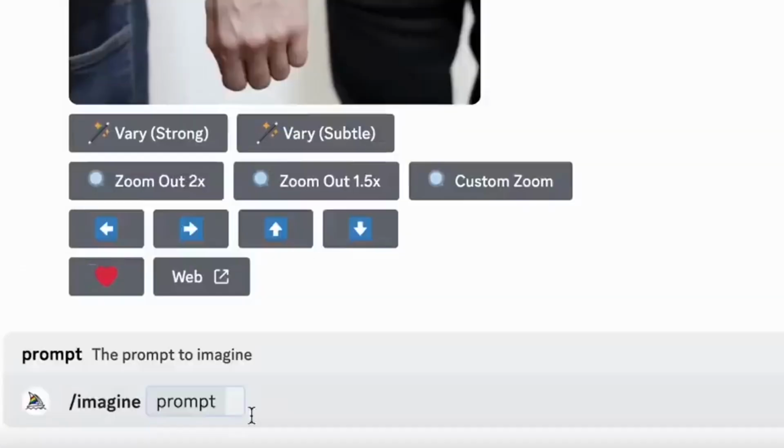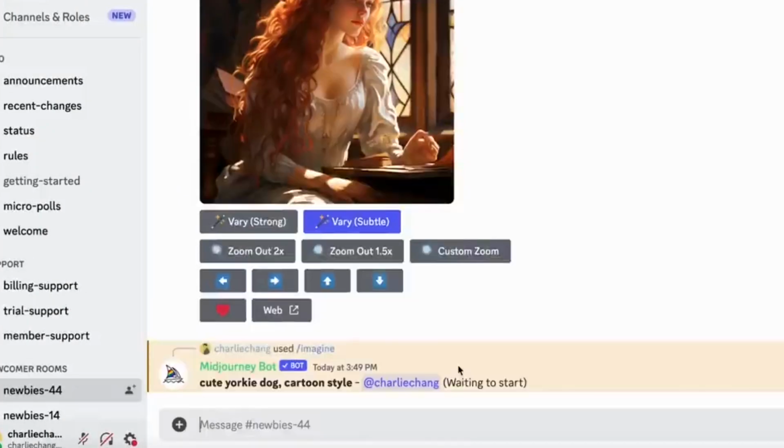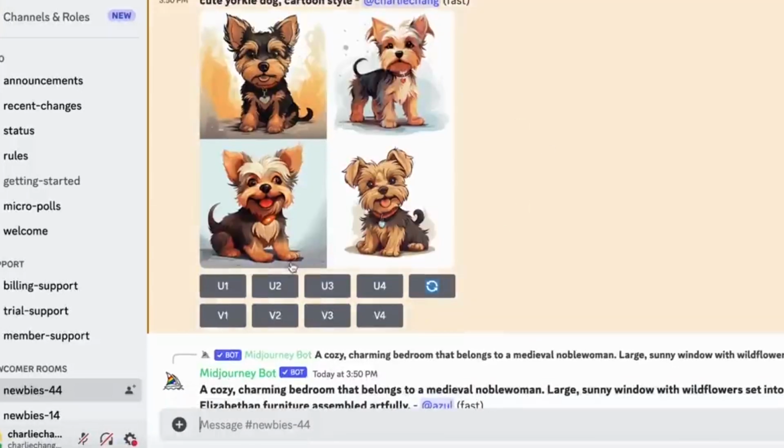Simply type "imagine" and input a prompt like "cute Yorkie dog cartoon style." Midjourney will then generate AI images based on your prompt. You can regenerate them until you find the ideal one, or choose from the options provided. Once you've selected an image, use it to create distinctive and personalized car decals tailored to your chosen niche, whether it's Yorkie owners or another passionate community.